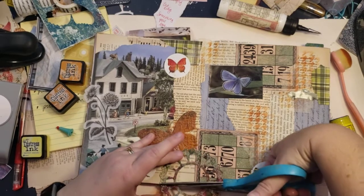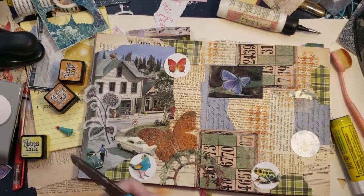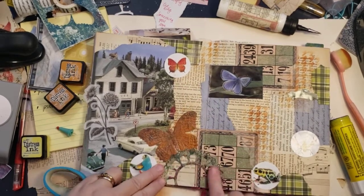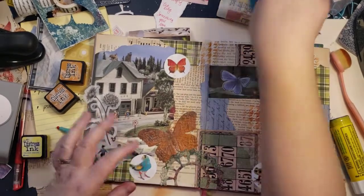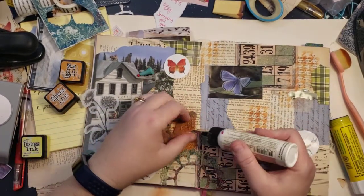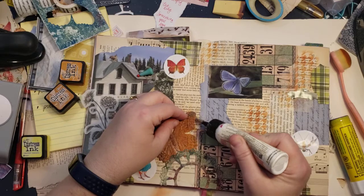There we go. Cut that off. There we go. It's kind of fun. Got more green down here. More texture. And then the wing wants to come up, of course.